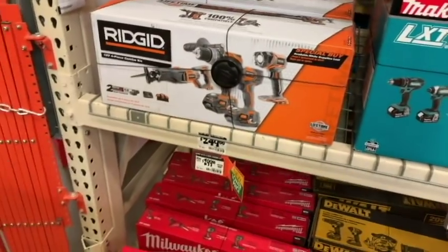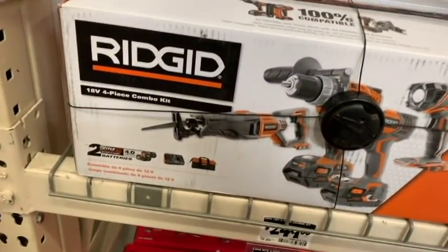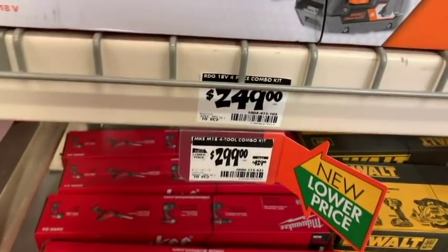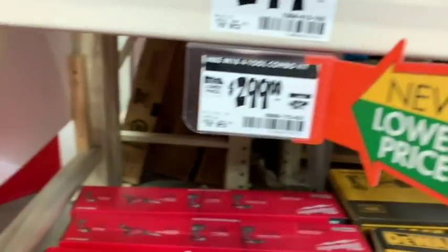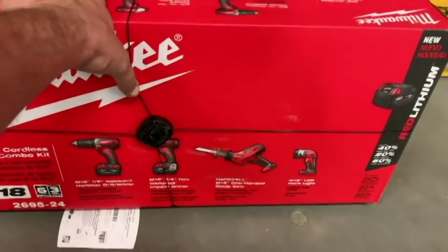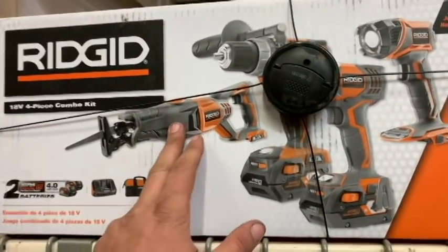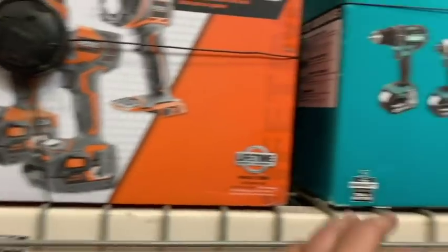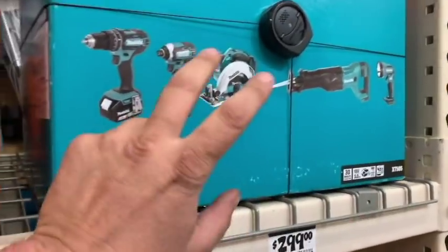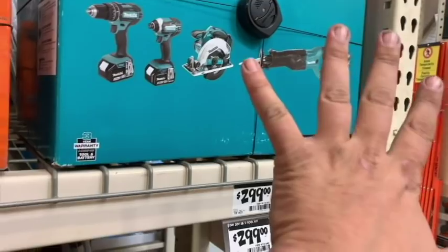Huh. And now the contracting kits come out. Let's see here. What do we got? Rigid 4-piece combo, 250 bucks. And then the Milwaukee M18 4-piece toolkit for 300. Drill, driver, hacksaw, flashlight, Sawzall. Drill driver, flashlight, drill driver, skill saw, Sawzall, flashlight. 299 bucks. 1, 2, 3, 4, 5-piece kit.